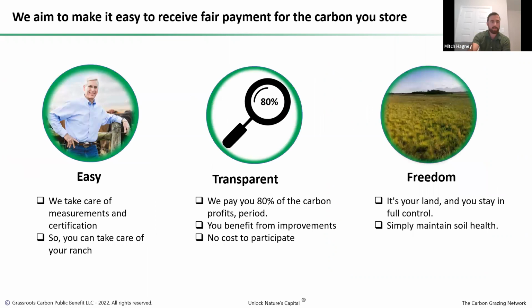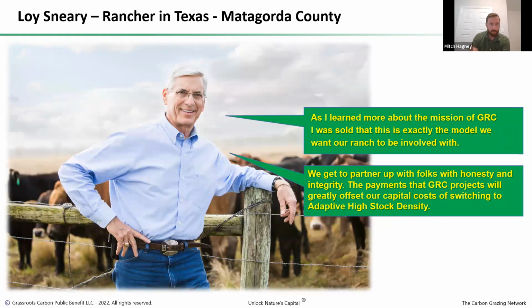So those are the risks. For us, we try to make things easy, transparent, and make sure that you maintain your freedom. This is one of the first ranchers that we worked with, Lois Neary. These are just a couple quotes from him about the reason why he ended up choosing a company like ours. He is leveraging adaptive high stock density as his land management technique. That is not required. What we're generally trying to encourage is more rotational style grazing management.